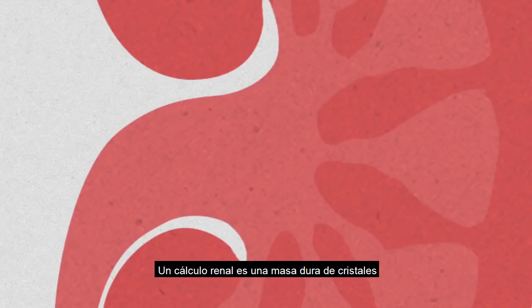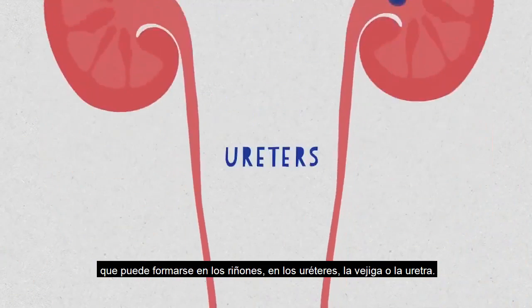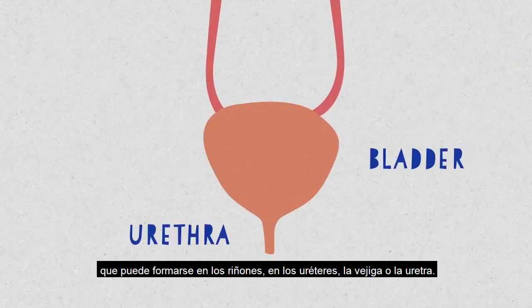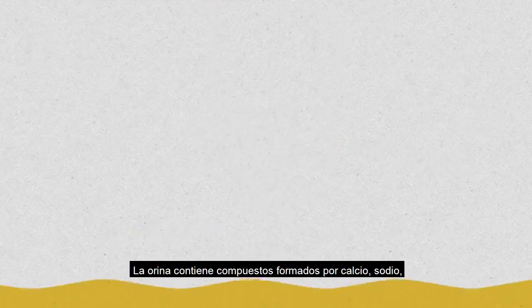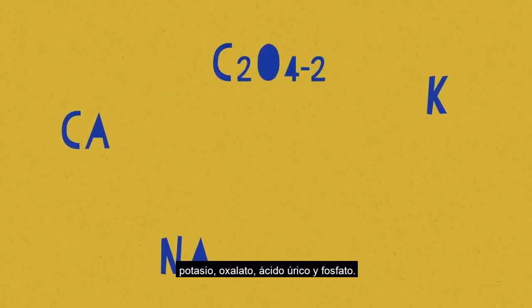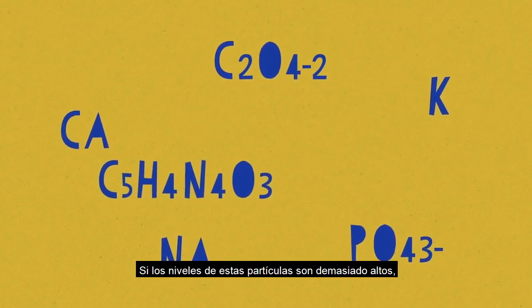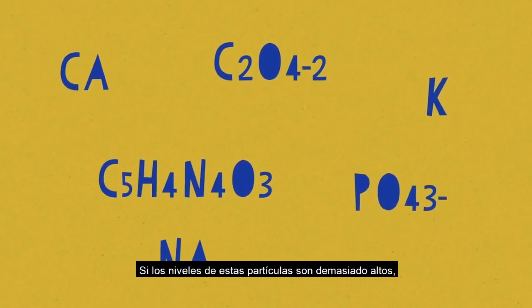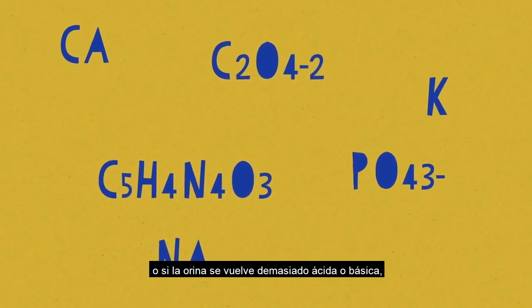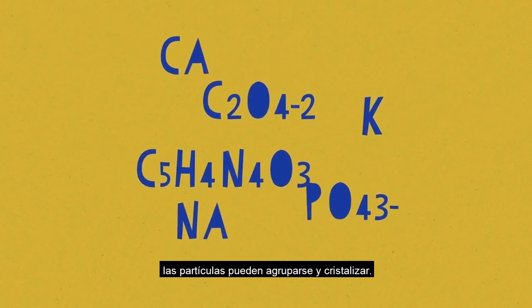A kidney stone is a hard mass of crystals that can form in the kidneys, ureters, bladder, or urethra. Urine contains compounds that consist of calcium, sodium, potassium, oxalate, uric acid, and phosphate. If the levels of these particles get too high, or if urine becomes too acidic or basic, the particles can clump together and crystallize.